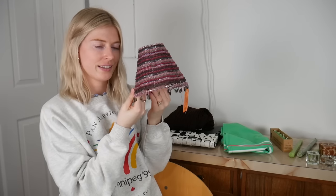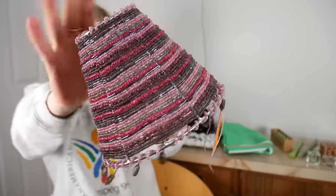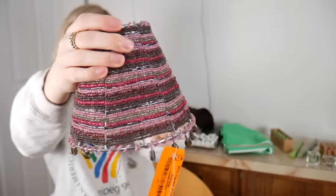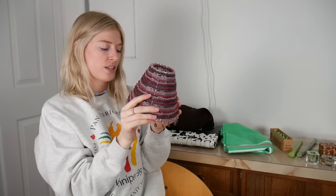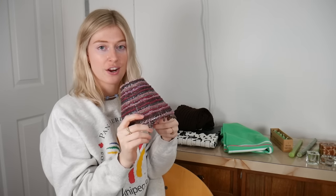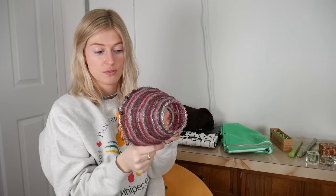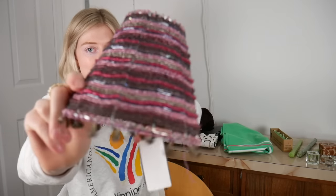I ended up getting this lampshade, and it is this really cool beaded lampshade. It was in the vintage section. I went there again last year because I was like, hey, maybe there'll be something cool that I missed. So I went back, I saw this, and I was like, this is so perfect because I have a lamp on my shelf over here that needs a lampshade. So I picked this one up. I thought it was really rad. I love all the beaded details on here, and it actually fits perfect.